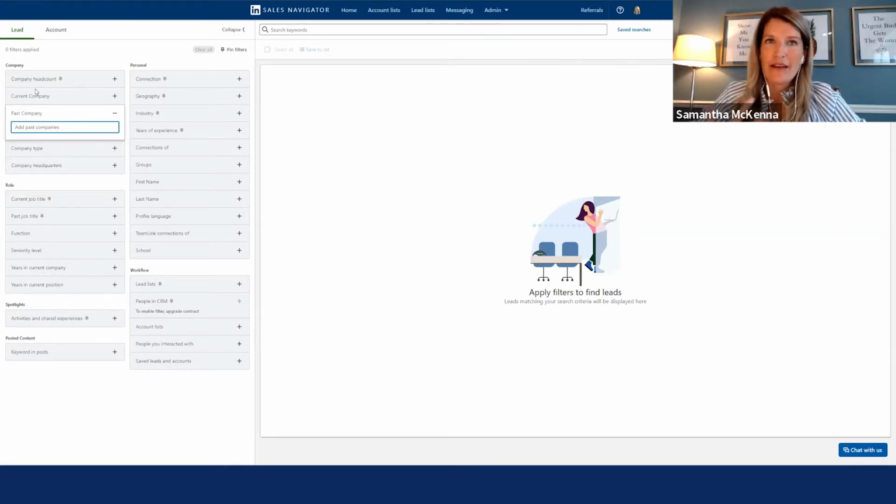Just the alumni factor, right, is huge. We always used to talk about how going to the same school was a huge thing, going to the same college, like that's kind of dated. Let's look for people who used to work at our current company.